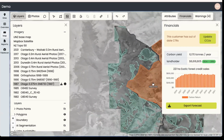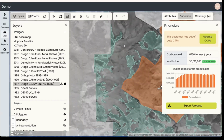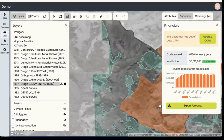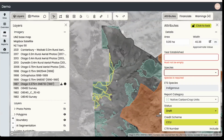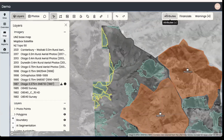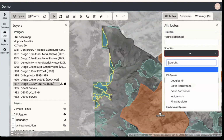Now, I could keep going with this and do a full assessment. There's polygons over here. There's a bit of post-89 stuff there as well. But I'm just going to keep to these ones at the moment here. Now we can select these polygons here, that one and that one. And I'm going to set them to ETS forest. And for the ETS, we need to set the species.